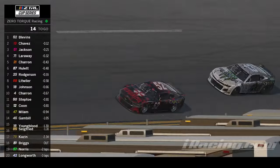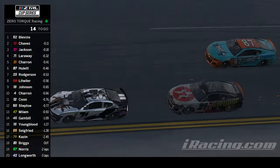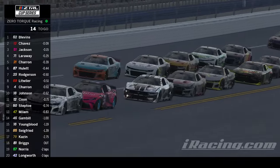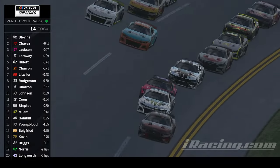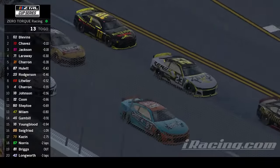If you're everyone in the top like 5 right now, you're in a great spot. You don't want to make the move. Never mind, Blake Hewlett wants to make the move. He's back to the outside of the 21, trying to go back forward. That seems like the outside lane's finally formed up, but man, that took a minute. Whoa, and Terry Litwiller to the outside of Blake Hewlett. That's going to hurt the outside lane.